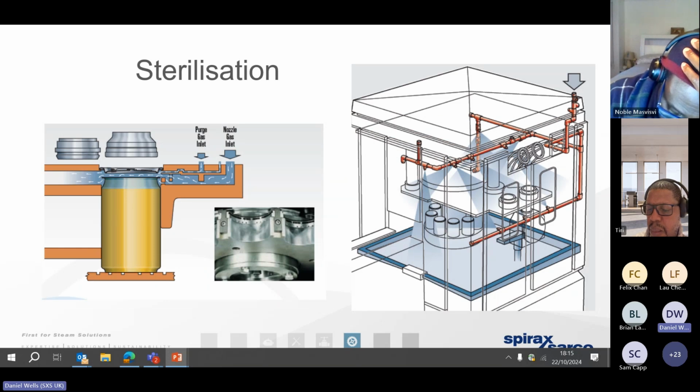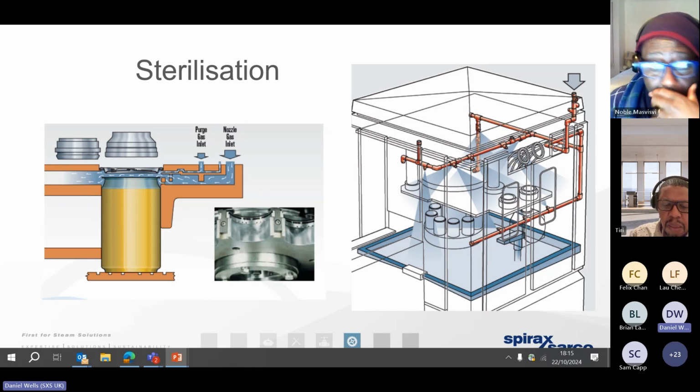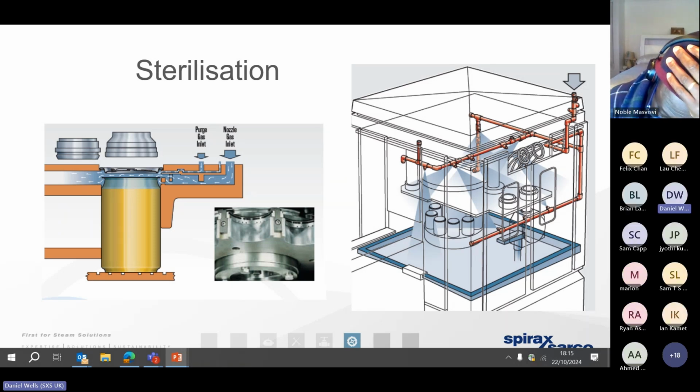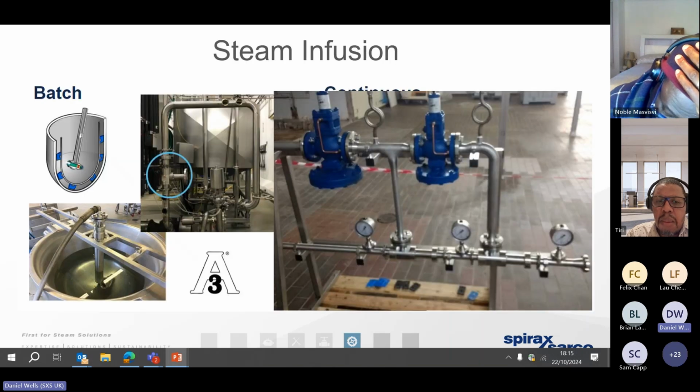Another way that steam could be considered an ingredient: if we're using steam for sterilizing, it could be sterilizing a can or a jar or a bottle. Anything that the steam is carrying is going to become part of that process. So of course, we're moving further and further away from the requirement to think of steam as a utility towards the point where we really need to think of steam as an ingredient. Steam is a fantastic carrier of heat energy, but it carries other things as well. As we know from those previous presentations, steam can and will carry an excess of moisture. That moisture is chemically conditioned, and it can carry rust and scale and other particulates.